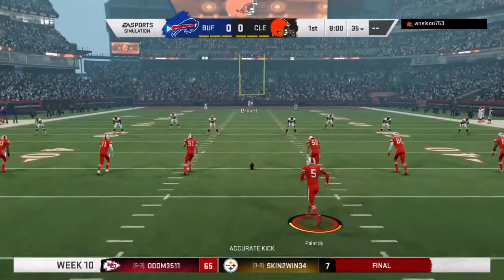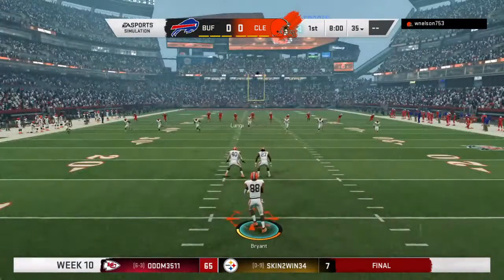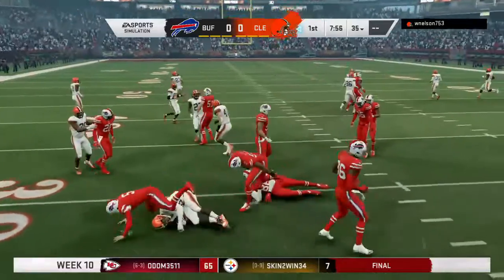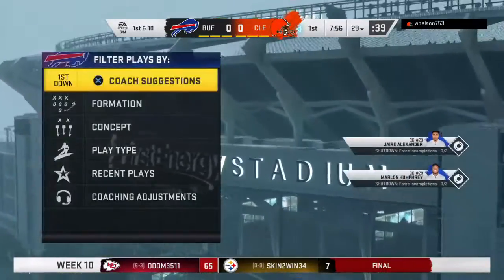The shadow's starting to get a bit longer. Week 10 of the NFL season is here, and we're underway on EA Sports. This is fielded at the chalk of the 10. And it's a pretty good return here as he'll get it up to the 29-yard line.